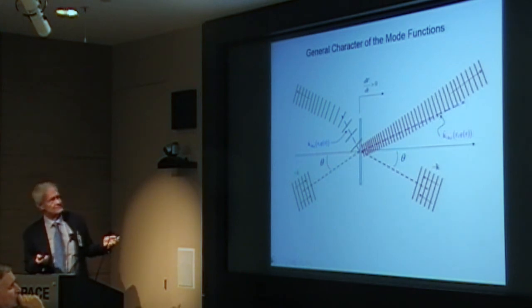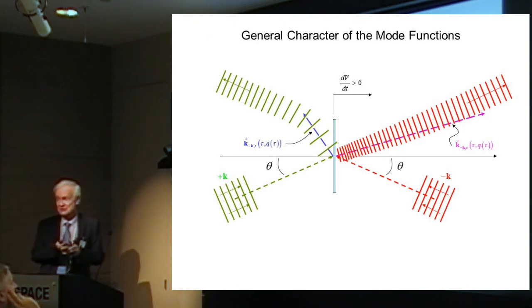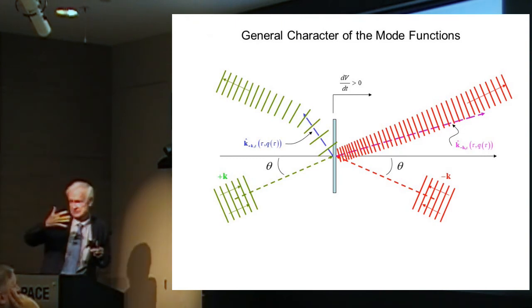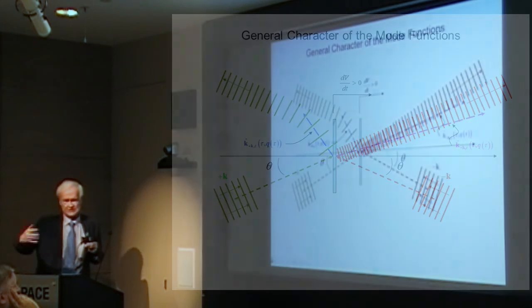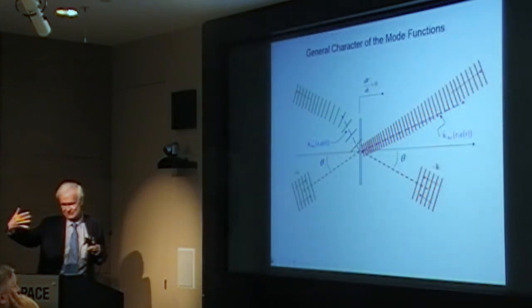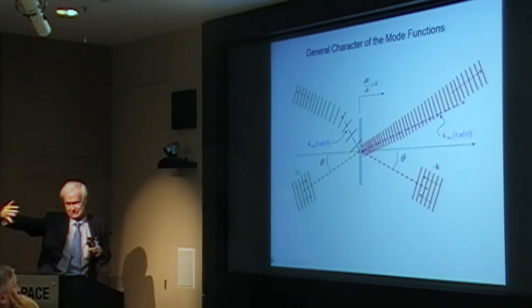And this tries to show you the general character of these mode functions when the energized front advances with acceleration. Let's say a power law. It starts from 0. It appears suddenly. It goes to the end of its stroke, and it's turned off. Okay?